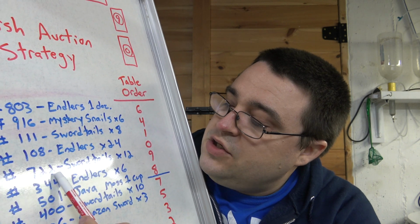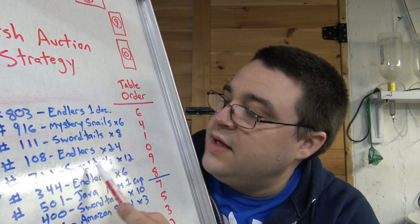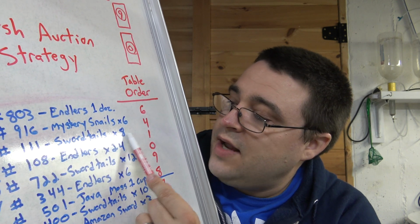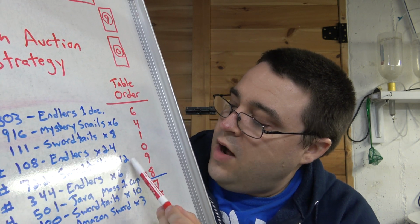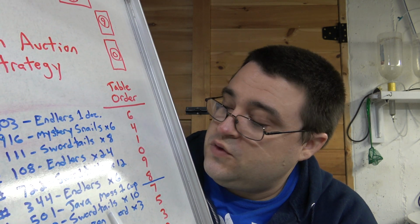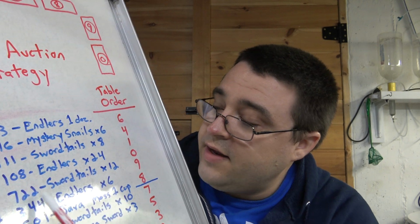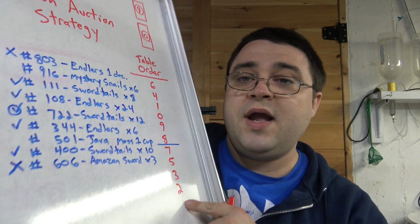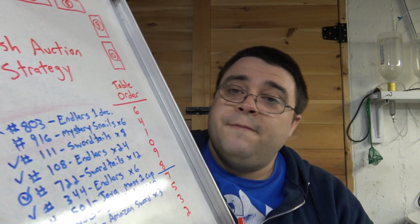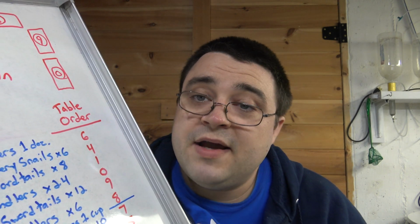All right, 722, we've got 12 Swordtails. Now, if lot 111 goes well and we get these 8 Swordtails, we may want these 12 Swordtails to sort of make a big colony of Swordtails, especially if it's the same variety. So 722, 2 is way down here at the bottom. There's no way that's coming up for bid in a reasonable amount of time.